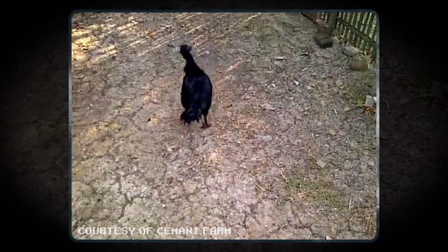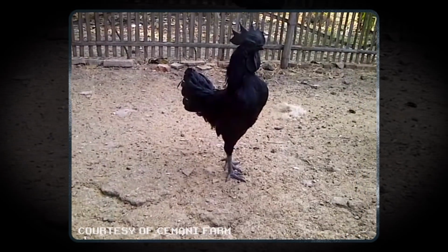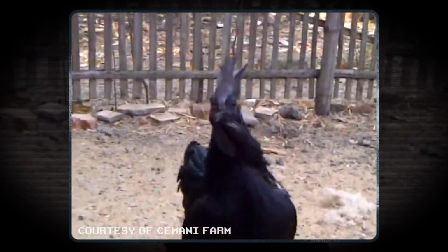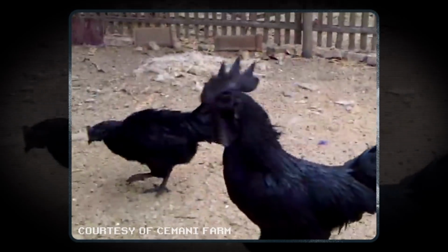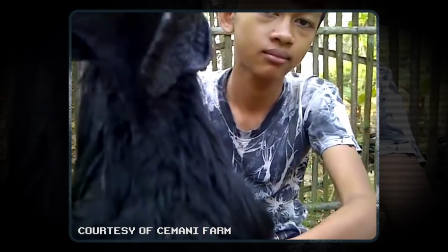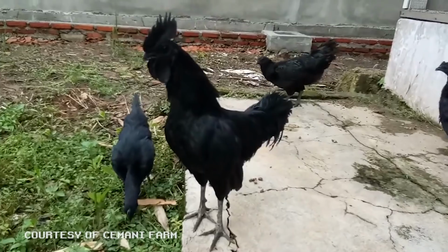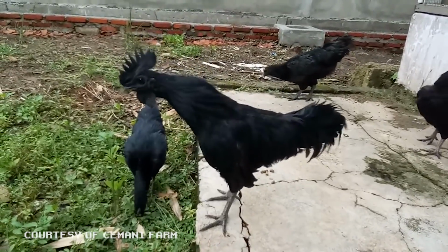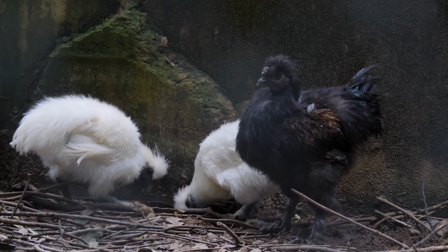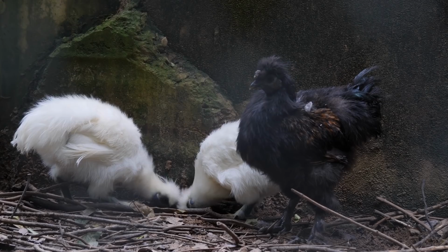Their beaks, wattles, combs, tongues, bones, and even organs are all jet black. Their black coloration makes them much more attractive to breeders, and so their hyperpigmentation indirectly has led to higher chances of producing offspring. While Cemanis are quite rare, black silkies are very popular and known for being super docile and are sometimes kept as pets.